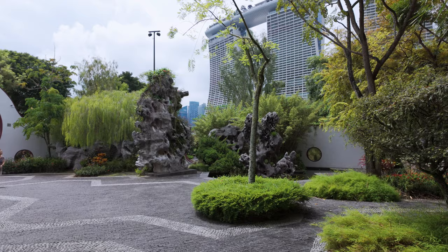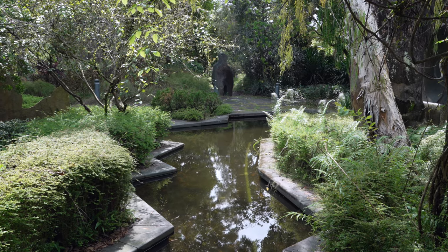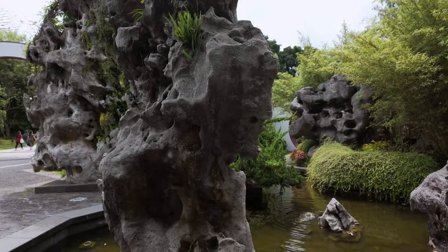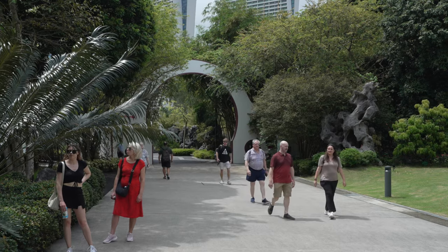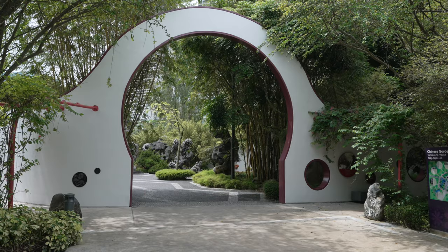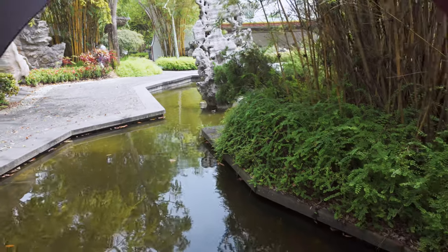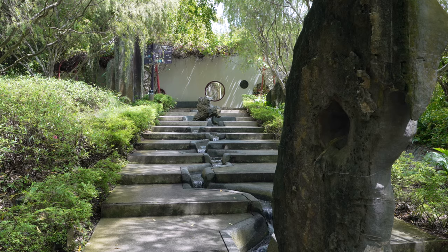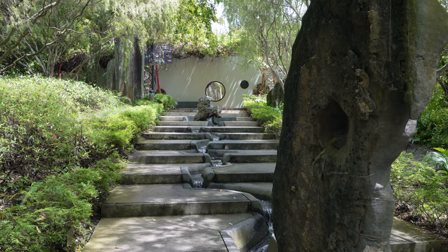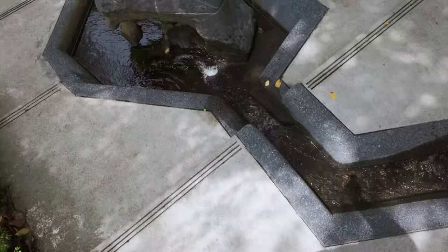This garden is surrounded by walls that contain the garden, but within the garden complex, as well as the vegetation and sculptures, you also have water gardens. And then leading away from the garden itself down this set of steps, there's a lovely water feature that takes you down to other parts of the Gardens by the Bay.